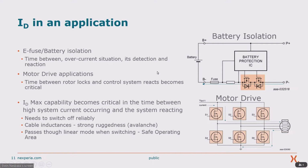Now, we have a similar thing with motor drive applications. The time between the rotor of the motor locking and the control system reacting becomes critical. So if you have a motor spinning and it locks, that means all of a sudden the back EMF collapses and you have a large amount of current flowing through these MOSFETs here, as the arrows show. And that means that between that time and the control system reacting, the MOSFETs would need to turn off reliably, and they would need to conduct that large current first.